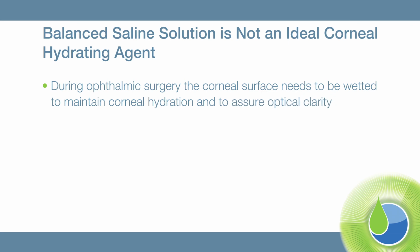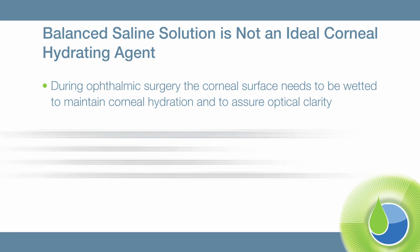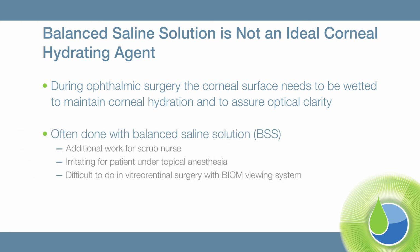And for the surgeon, it means also that once in a while the cornea gets a little dry and visibility gets worse. When the stream of BSS from the syringe is dropped onto the conjunctiva, the patient may experience some discomfort. How can we improve the situation for surgery?